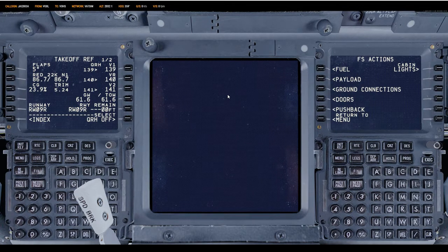JetAirways 122 request clearance to Bengaluru, and just don't shout, I can listen to you very properly. JetAirways 122, I was asking you for your aircraft type and stand number, which you were unable to give. So could you please do this? So why shouting? I don't know. I tried, I couldn't get his voice. 122 aircraft type and stand number.